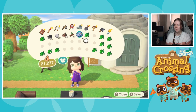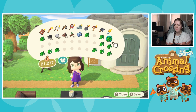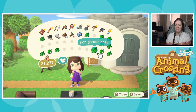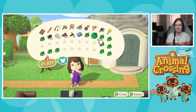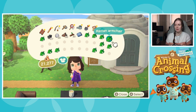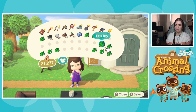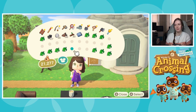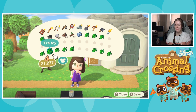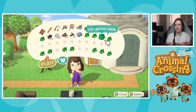Let me see what I've got here. So I'm gonna hold on to the iron furniture. I'm having a slight crisis in terms of storage. I do not have very much room at all. So I'm trying to not hold on to things unless they're things that I've crafted, because that requires materials, and materials are, you know, important. I don't want to craft something to just throw it away to then need it again at some point in the future. We can probably get rid of these.